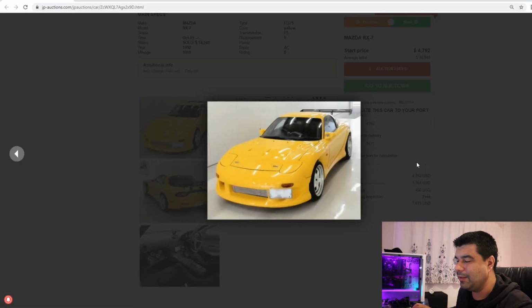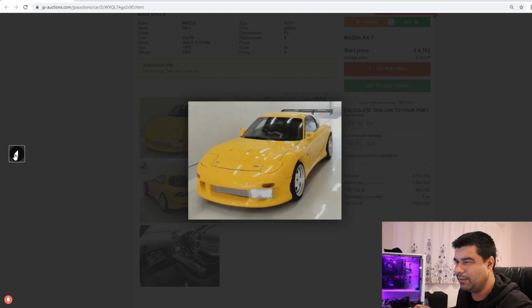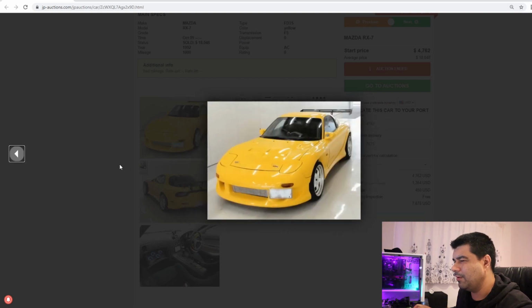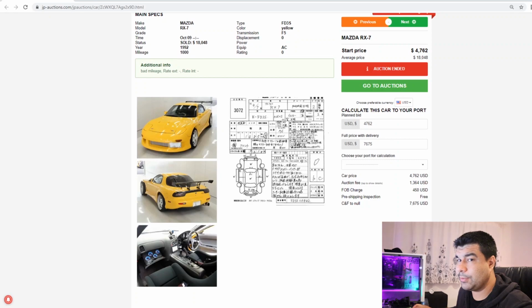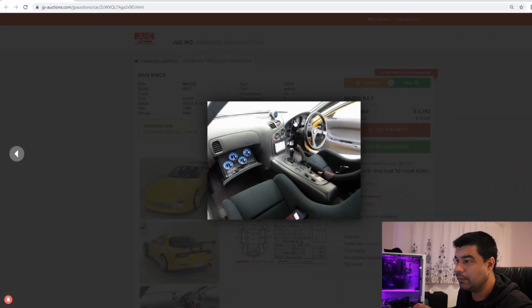I don't know, I think that's a Mazda speed bumper, someone correct me. It's got skirts, it's got... Was that a rocket bunny? No, it can't be. Someone tell me. Someone will know. 18k. It says bad mileage. Okay, so it's not 1,000. I don't know what the mileage is. They probably changed the cluster. Nope, I don't know. Moving on.